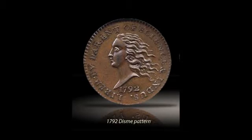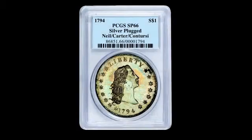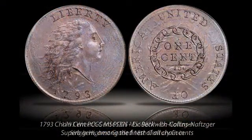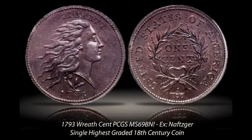So for example, in the collection is the 1792 half disme, sometimes pronounced half disney, that's graded MS68, the single finest known 1792 half disme. It's just recently been joined by the single finest known 1794 silver dollar for a world record price, as it turns out to be. And it's joined there by a super chain cent, the single highest graded cent, which is also the single highest graded early coin of any denomination. And I envision some displays of selected rarities.